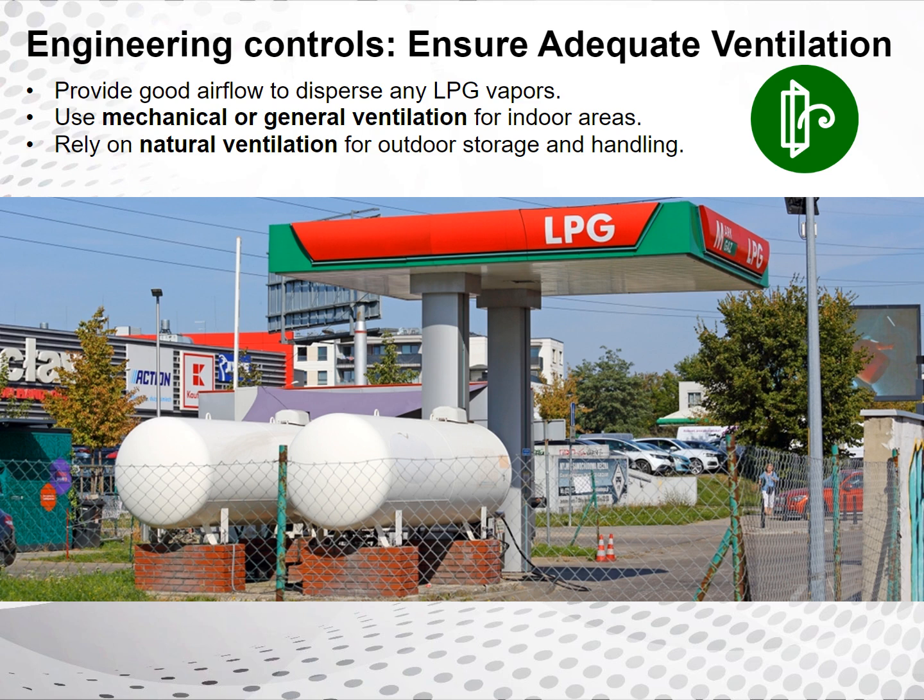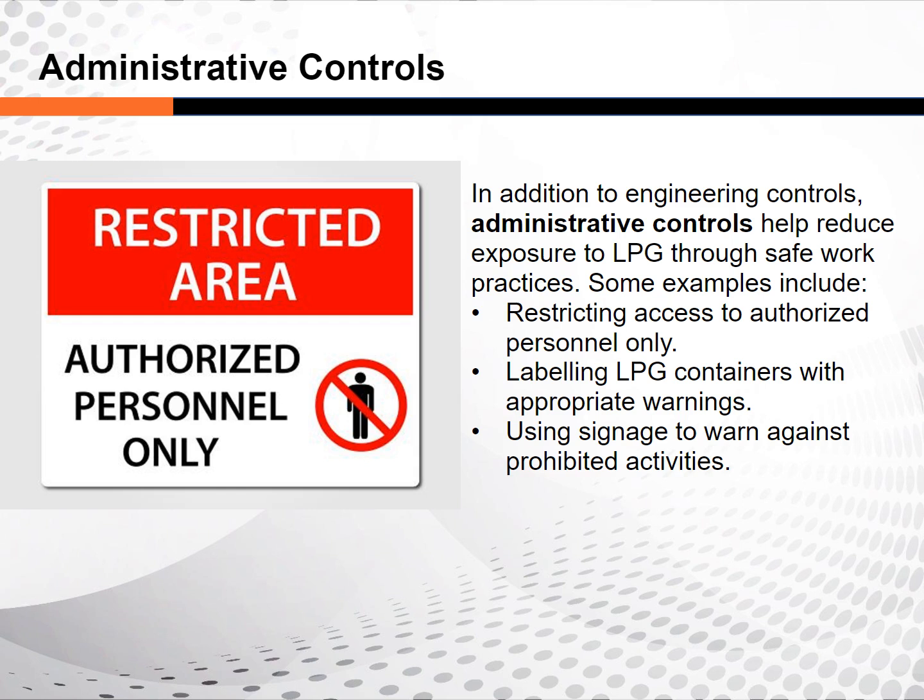Use mechanical or general ventilation in indoor areas. Rely on natural ventilation for outdoor storage and handling. In addition to engineering controls, administrative controls can help reduce exposure to LPG through safe work practices. Some examples include restricting access to authorized personnel only, labeling LPG containers with appropriate warnings, using signage to warn against prohibited activities, following safe work practices and regulations on storage, handling, and transportation.